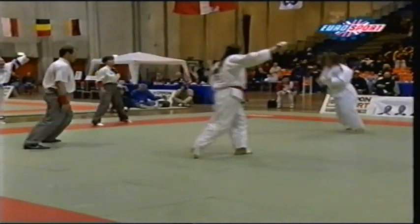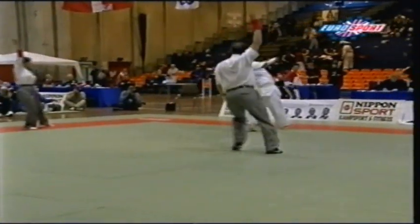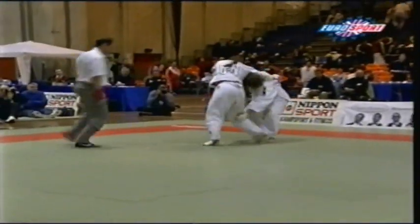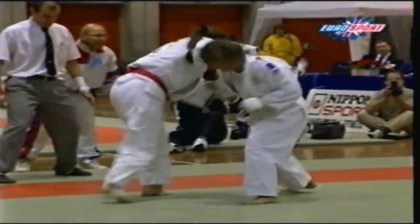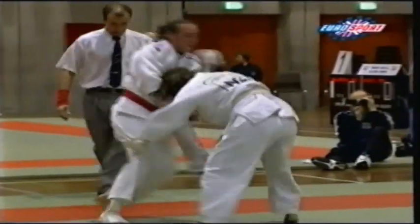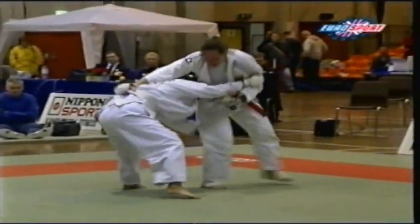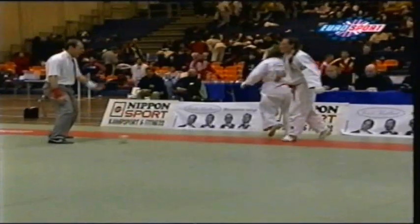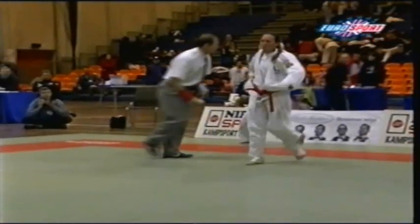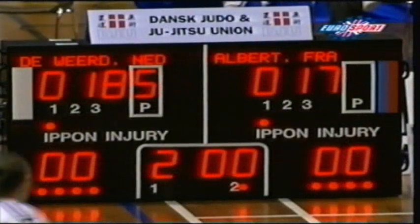We see that swinging around with the right hand from the French girl. There's another one. Well, it's getting close to time now. Now into the grapple attacks. Well, the French, of course, are noted for their judo, as indeed the Dutch are. Dutch women very strong in judo, so no doubt they've been trained. Well, that's the end of the match, and Netherlands goes ahead on that one, 18 points to 17.